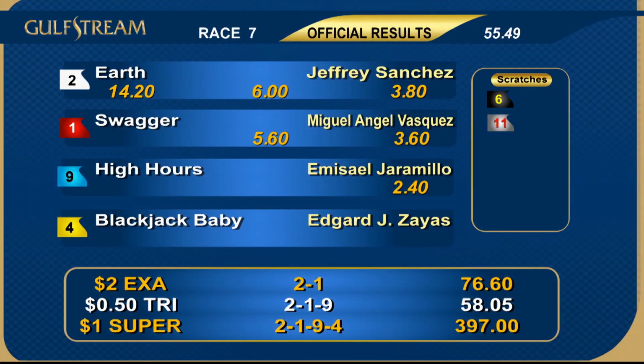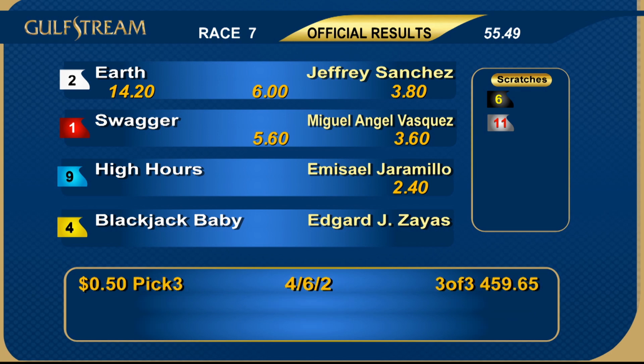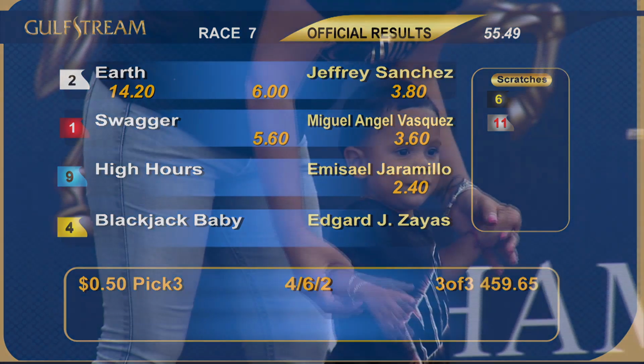The son of Orb out of the Spitestown mare Mullins Bay gets the money under jockey Jeffrey Sanchez for Jenna Antonucci and the Bocce Gallup stable. 1 Swagger, he saved ground every inch of the way, and he got up for second, ahead of number 9 High Hours, who was parked wide and had to settle for third.